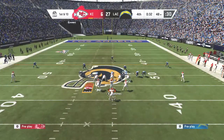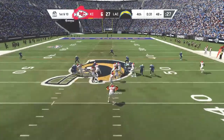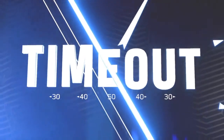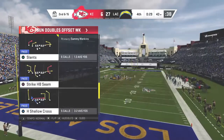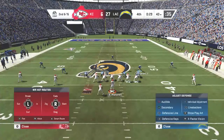Alert 3. Out of the pistol, here's Williams. And that one blown up quickly as he's going to be stopped before he could even get started. Call that a loss of 5 yards on the play. And it'll be a 2nd and long.